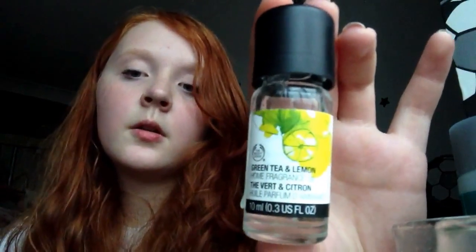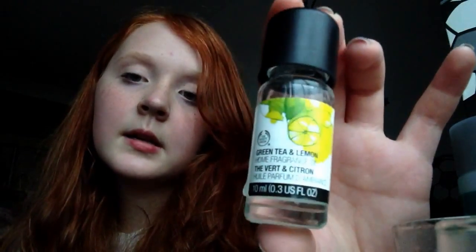The one I was going to do for the home is this Body Shop home fragrance oil. It's green tea and lemon. It does get in your lungs a bit. It smells really good, I know. I don't actually have much left. I need to buy another one. I think it was £4. Oh, it smells so good though.